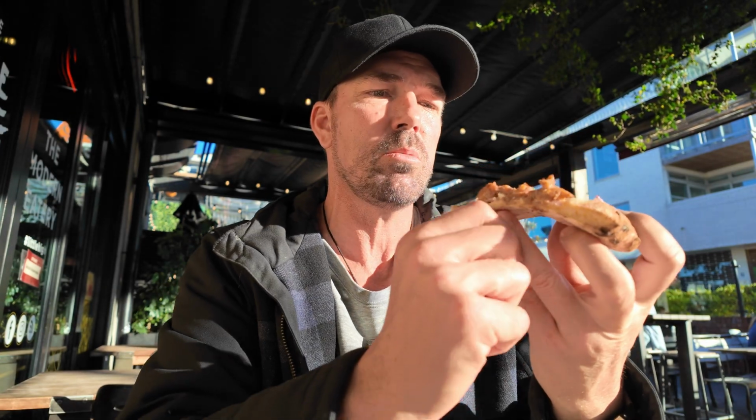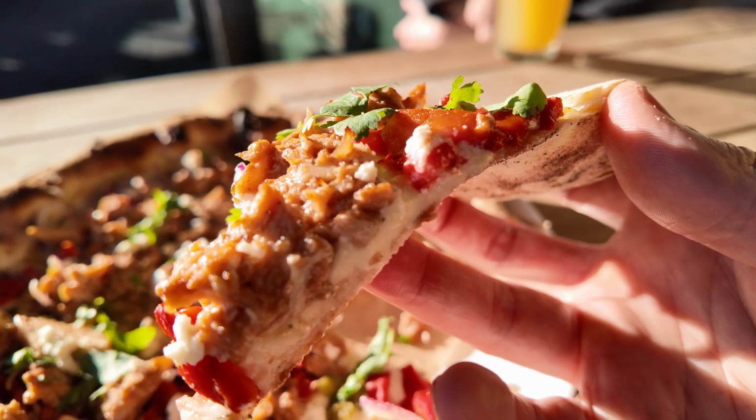And the base has got a lovely chew. Maybe this is the secret of the spiciness, this little jalapeno. It's a powerful little piece of jalapeno. When you think of barbecue chicken, you might be thinking of a sweet barbecue kind of sauce, whereas this is more of a spicy kind of chickeny pizza. And then dotted on top of all this deliciousness is some feta as well.